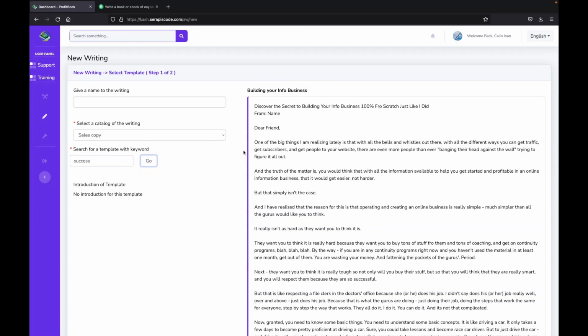Here we have four different types of categories for articles, books, sales copies, anything you want to sell online or to use for yourself. Out of the 1 million items that we have in ProfitBooks, you can start searching for exactly what you're looking for right here.